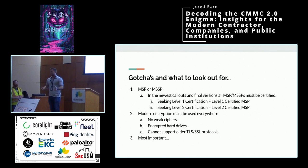Also, encrypt your hard drives. So any of those clients that are accessing the FCI or CUI data need to have something like BitLocker or some sort of encryption on the hard drive.